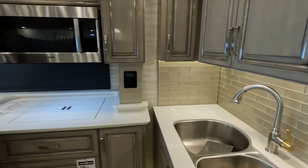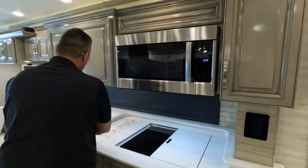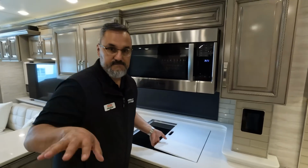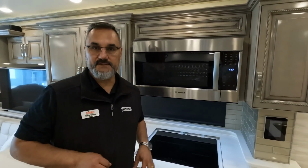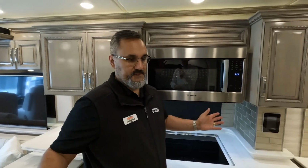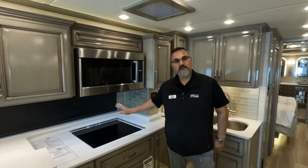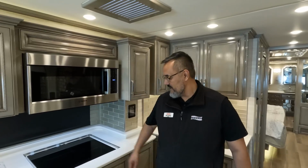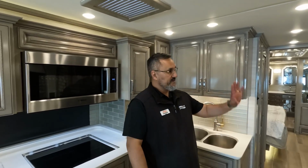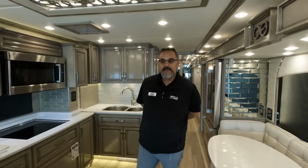Now with this coach, you are going to have an induction cooktop. One of the upgrades that I like about this is previous Essexes came with a 2-burner stove. This is going to be 3. This is a kitchen for all you chefs out there because you've got so much of it. These are the people who want to get 3 pans on the stove. You can actually do it. Nice. All high-end appliances. You got a Bosch microwave, a Bosch induction, and a Bosch refrigerator as well. I believe Bosch is made in Germany. Lots to be said about that.